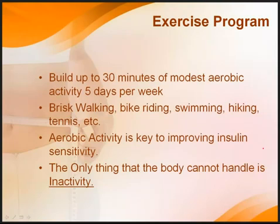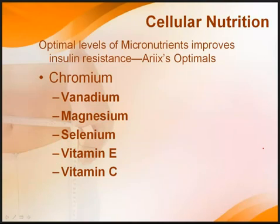Now, the medical literature also shows that when you take in chromium at optimal levels, another mineral, vanadium, magnesium, selenium, and antioxidants like vitamin E and vitamin C, all of these studies show that you improve insulin sensitivity. This is why it is critical for optimal fat loss with Ariix's weight management system that you add Ariix's optimals, at least the optimals.